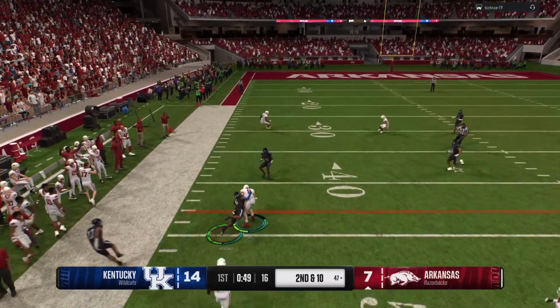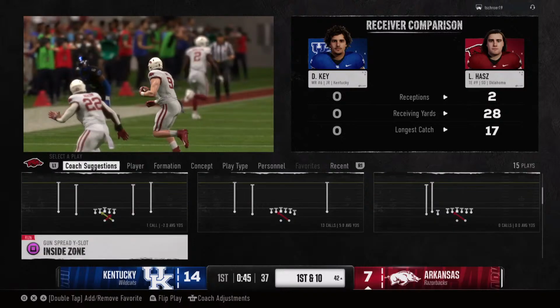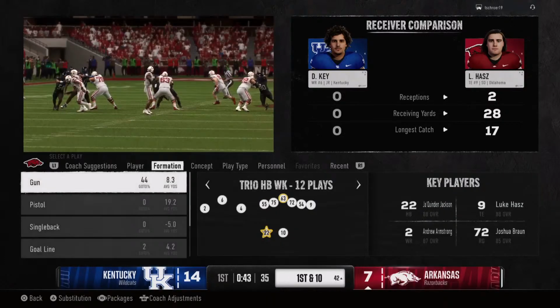Quickly out to the tight end. Put it right on him. Sweet play. Good pickup, and they'll move the chains with the first down.